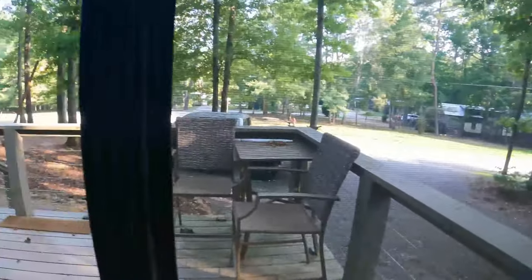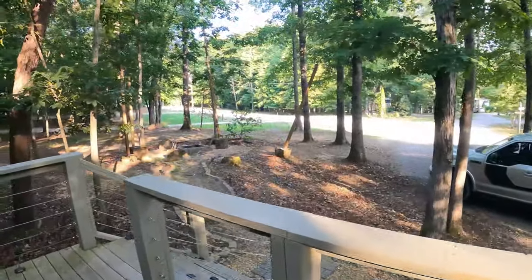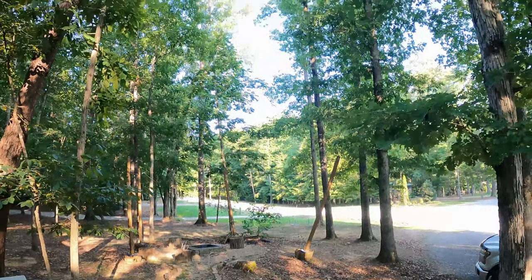All right, good morning. So let's go see what this day has to offer. My wife got up early, Beth did, and she said she saw a bunch of deer out here. So we're gonna go check it out. Let's go see what we can find this pretty little morning. So good morning, world. Let's go see what we can find.